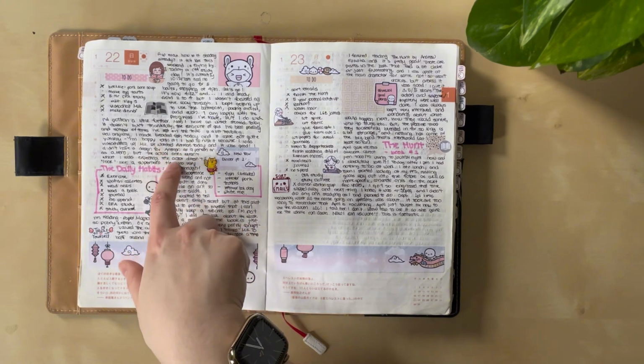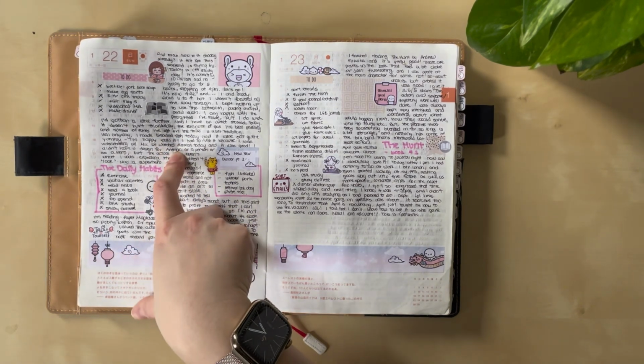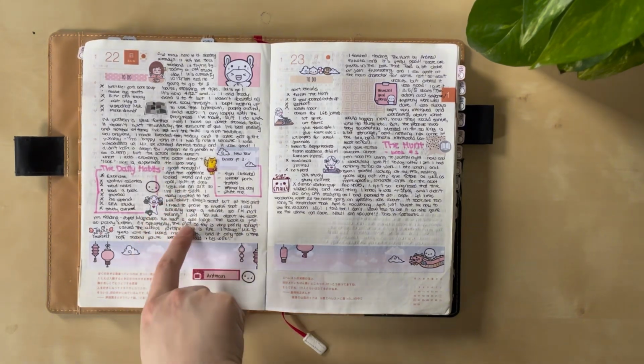This was me ranting about stuff. Oh, we watched Ant-Man today. That's fun.